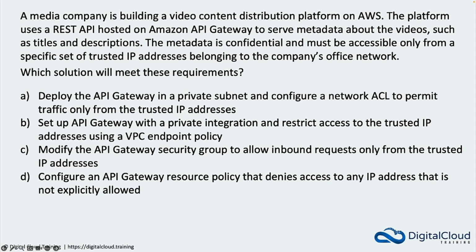It's really useful if you can eliminate every incorrect answer and then even just by that process work out which one is the correct answer. So I haven't even read the last one, but I know it's the correct answer because A, B, and C are incorrect because I know that there's a problem with each of those answers. So now we move on to D, configure an API gateway resource policy that denies access to any IP address that's not explicitly allowed. Now that is definitely possible with a REST API, so I'm going to go with that solution.